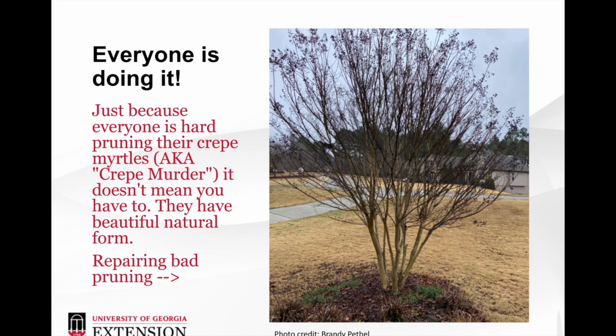But I just want to show you, this is my crepe myrtle. This was taken in February, and it's a beautiful tree. Even with the dried seed heads there, the dried fruits on the tree, it still is a very interesting tree. And it doesn't require topping in order to have that interest.